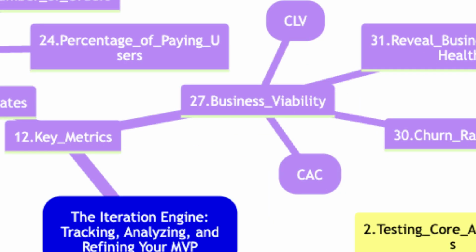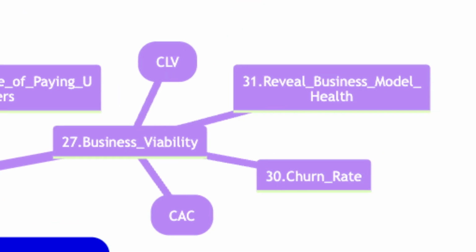Business viability. Keep a close eye on your customer acquisition cost, customer lifetime value, and churn rate. These metrics will reveal the health and sustainability of your business model.